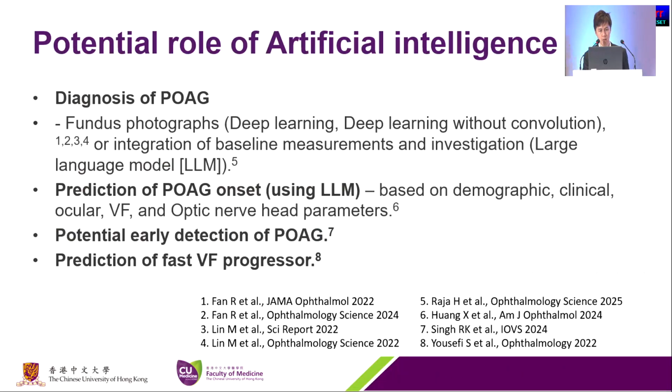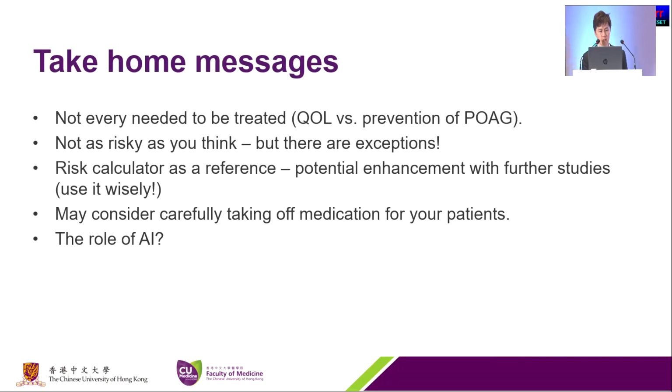All right. Artificial intelligence, we're still quite early, but there is lots of potential in terms of diagnosis and also predicting who would be a faster progressor or detecting early POAG. Take-home message is that not everyone needs to be treated. We have to balance between quality of life and also preventing glaucoma. It's not as risky as you think, all right?